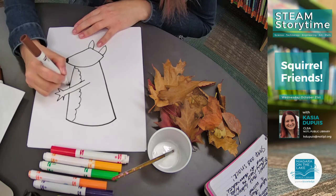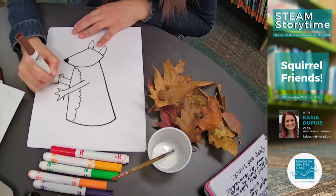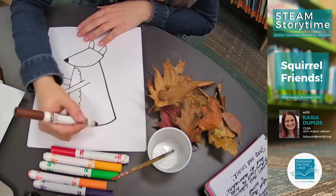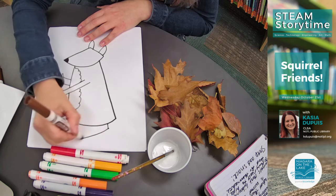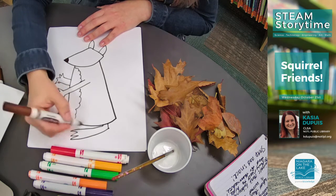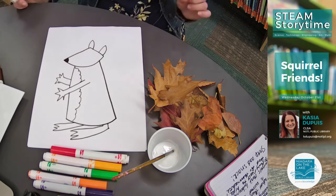And you know what? I'm going to do another arm here. So I'm going to go like this, and I'm going to do a little claw, just like that. And then we need some feet. So I'm going to draw his ankle, I guess. Pull it like this, and then give him some toes and connect. And then I'm going to draw another foot just like so.